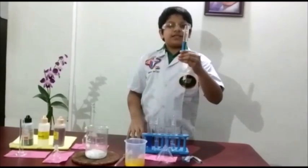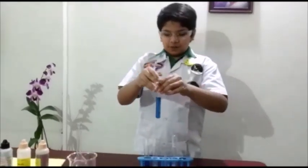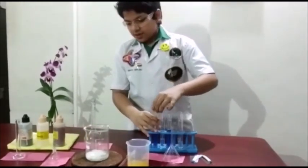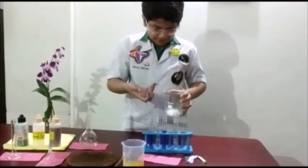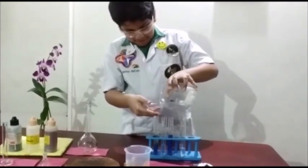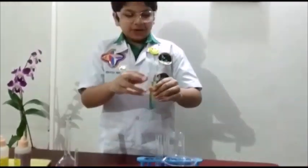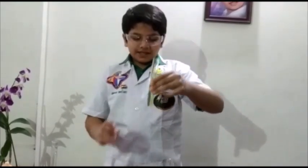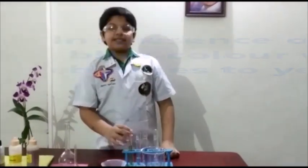Can you see the color change in the test tube? Right, the answer is no. It has not changed. Now I will take another test tube and add acidic homemade rainwater. Now, can you see the color changing? The color has now changed to yellow. This is because the pollutants mix with water and make it acidic.